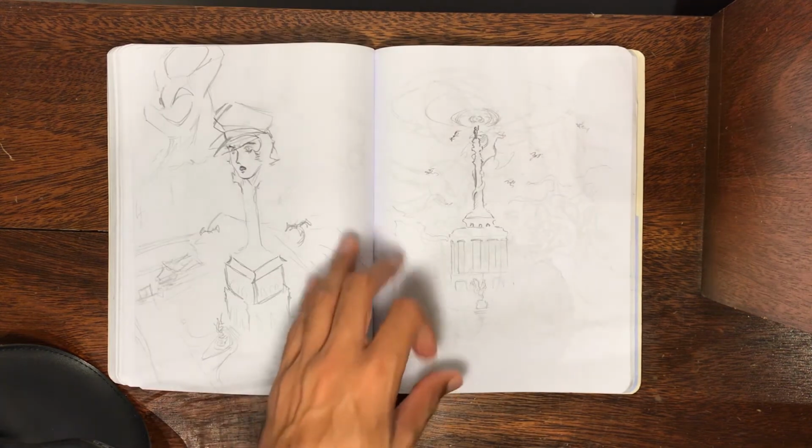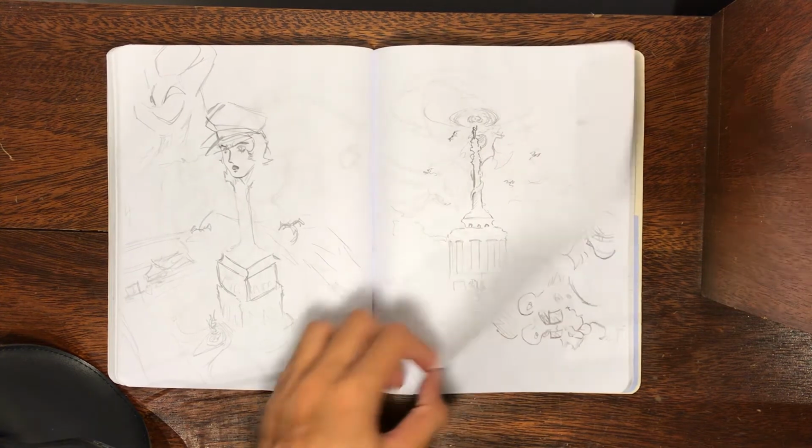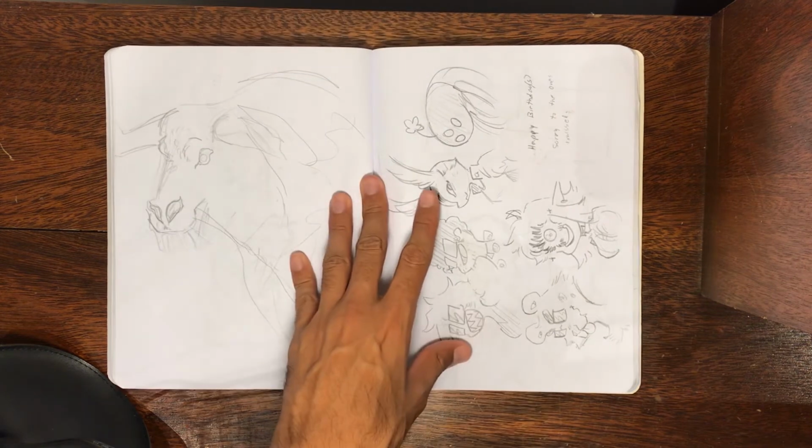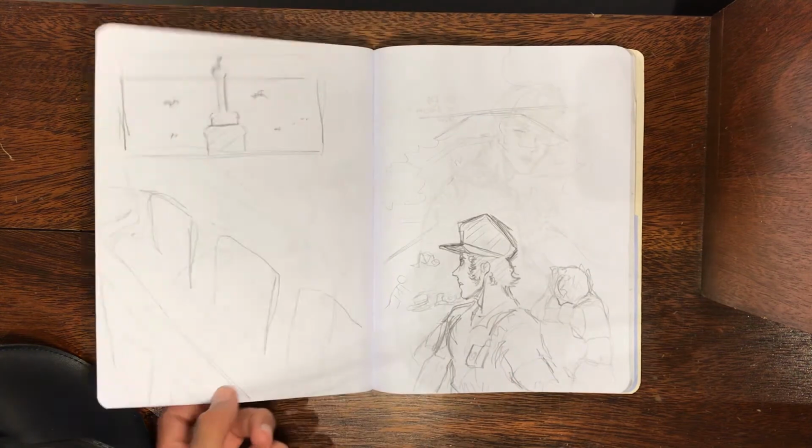But it's interesting that eventually these two things kind of melded together, even though they felt so different at the start.